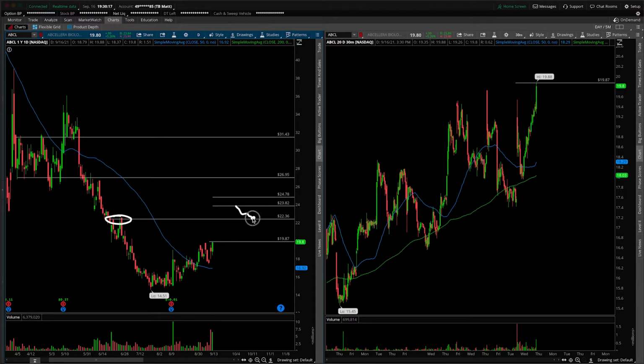Again, I wouldn't stab long. I would just be patient, see if it breaks. If it does, again, you're watching for the full gap fill. If it does struggle here, you're still not stabbing long. You're waiting for some confirmation back inside of whatever overnight range or structure builds out on the day.